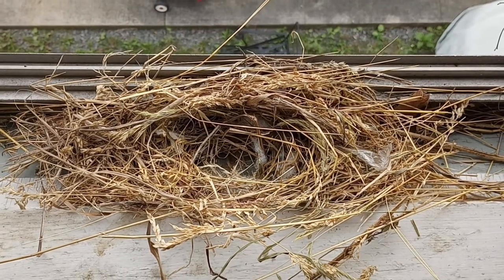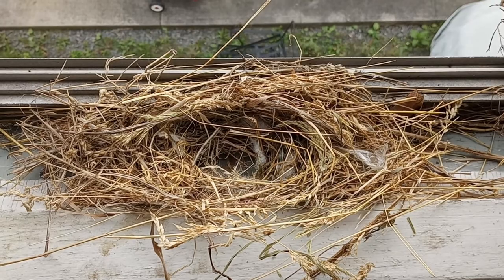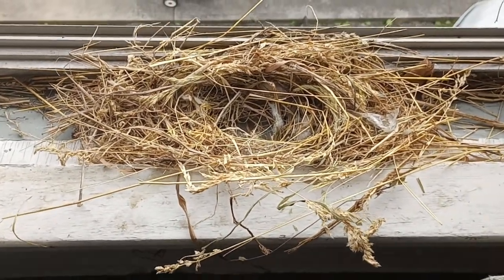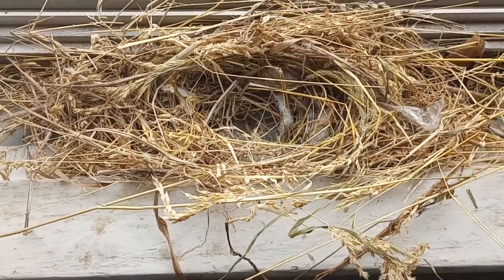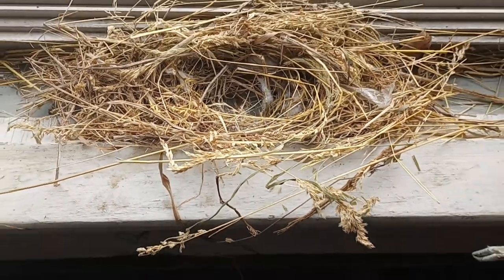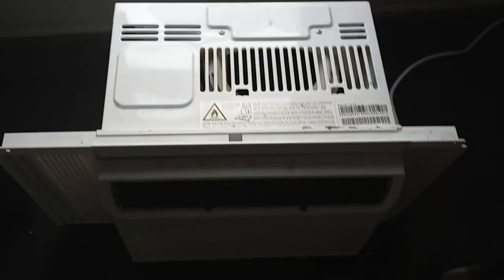Taking out air conditioner number 2, and there was a bird's nest underneath the air conditioner. Never seen that. I'm glad there wasn't any little critters, but it looks like birds were born. I see little feathers, and it looks very comfy. Okay, that's air conditioner number 2. Now we need to go to air conditioner number 3.